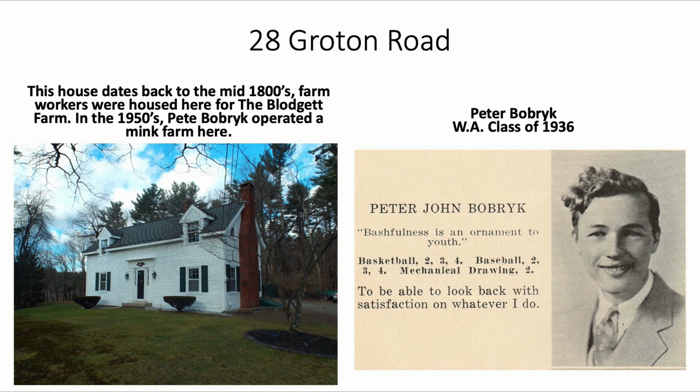In the 1950s, Pete Bobrick operated the milk farm here. On the right-hand side of your screen, you see Pete Bobrick, who was a member of Westford Academy's class of 1936. Quite a ball player. Some of the articles I've been able to read, he and his brother Alex both were terrific baseball players.